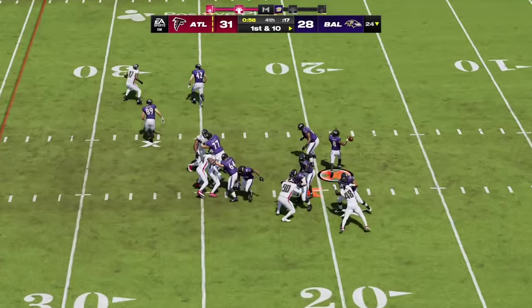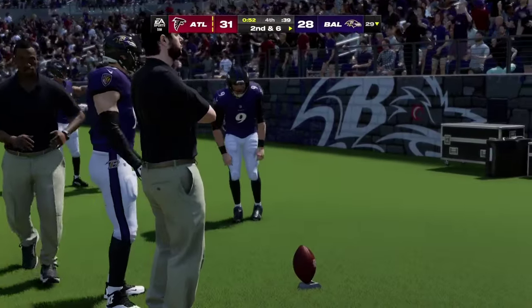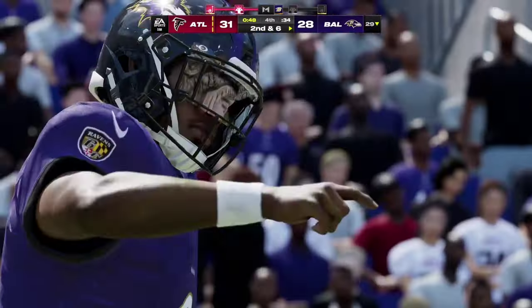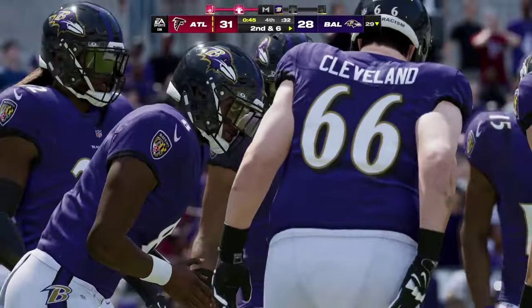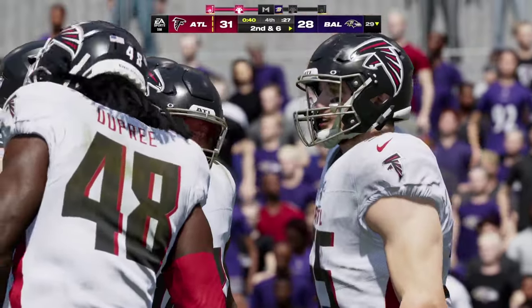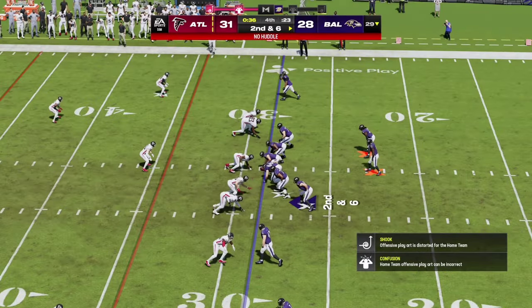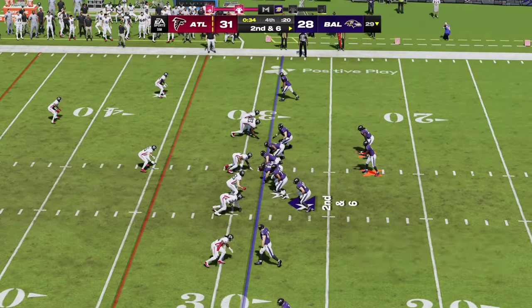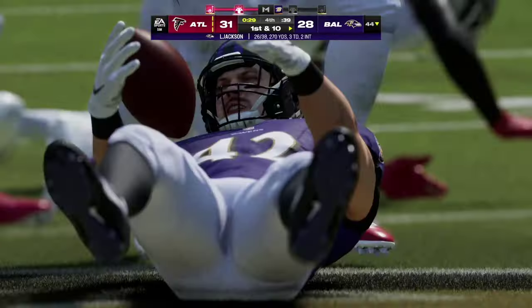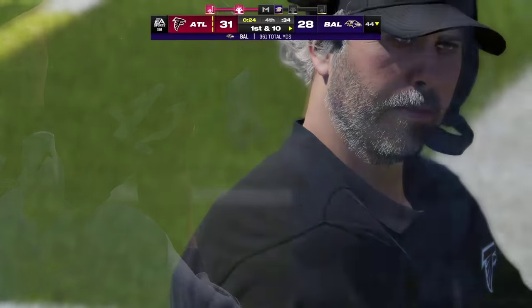Jackson connecting with Andrews. And from the 25, they work this to the 29, a gain of 4. Second and six coming up. Throwing, Jackson. Well, that's complete to the fullback, Ricard. And he's going to pick up a first down here as that clock continues to run.